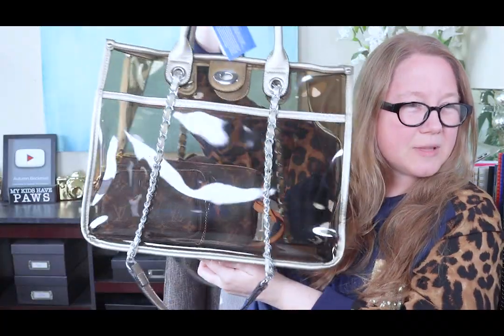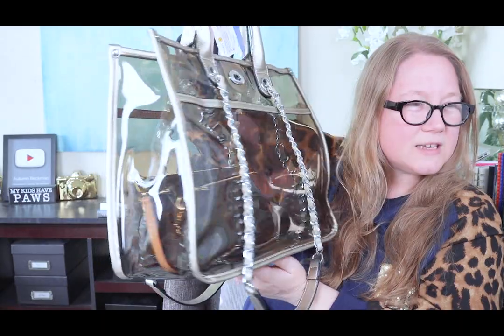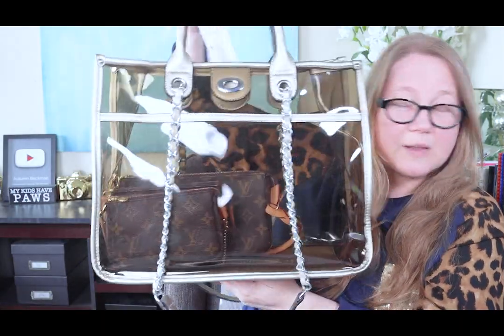Now I usually carry my monogrammed SLGs, my pochette accessoire, my toiletry 15, and my mini pochette. So I'll put those in. I feel like you can barely even see them in there. Maybe it's just the lighting. You can kind of see them, definitely see them there. But maybe because they're dark brown like that, they're sort of hidden. Now depending on the light, you can tell that it's Louis Vuitton or not. Like I think in some lighting you could tell and some you couldn't.